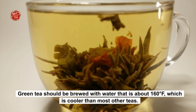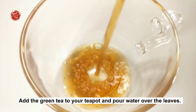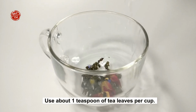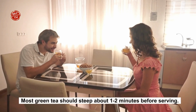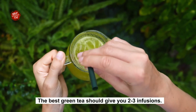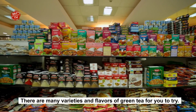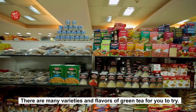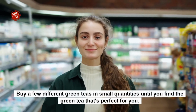Add the green tea to your teapot and pour water over the leaves. Use about 1 teaspoon of tea leaves per cup. Most green tea should steep about 1 to 2 minutes before serving. The best green tea should give you 2 to 3 infusions. There are many varieties and flavors of green tea for you to try. Buy a few different green teas in small quantities until you find the green tea that's perfect for you.